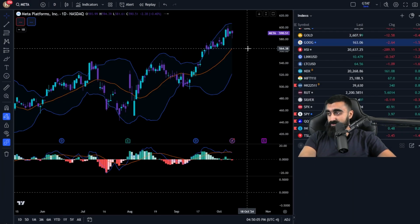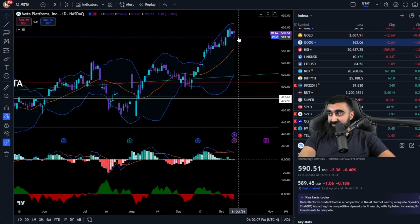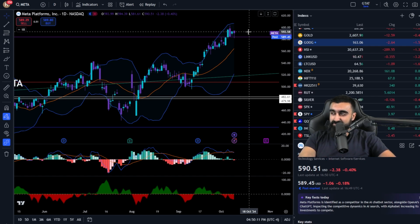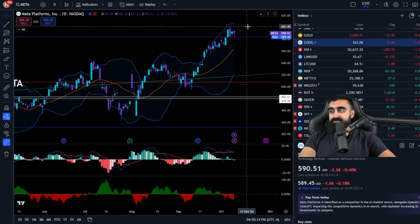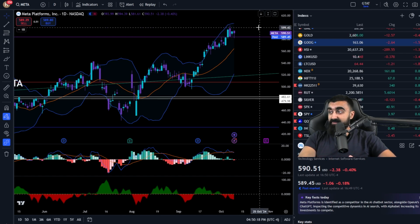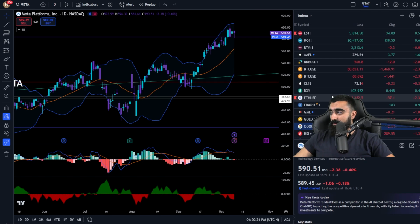Meta also showing some strength, holding above this 583 level, starting to try to close above 593. Once we close above 593, there should be more room to the upside. But it's holding 590, and it's holding 583. Meta's doing well as well. So now, right?